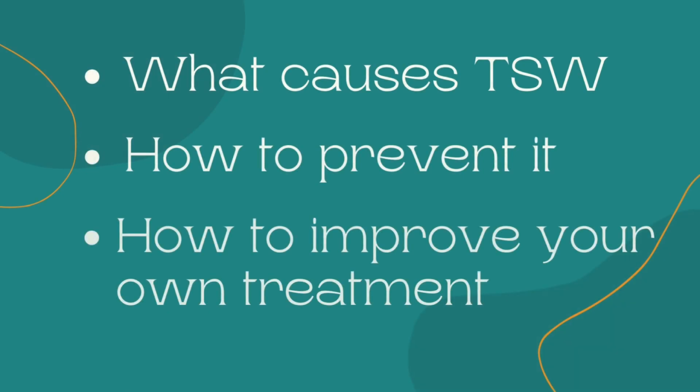In this article, you will learn what causes TSW, how to prevent it, and how to dramatically improve your own treatment of this condition. Before we begin, it's important to address the elephant in the room.